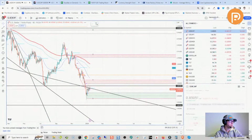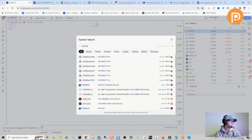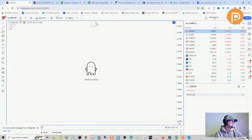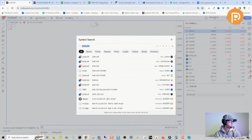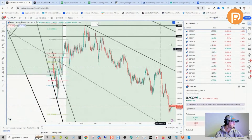Oops, typed it in wrong. Euro Swiss, one of my favorites. And apparently there's no J in there. What the heck? There it is. Euro Swiss.